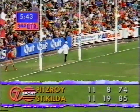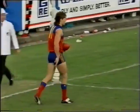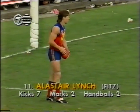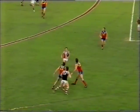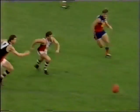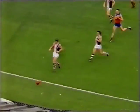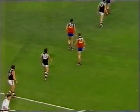Certainly those St Kilda supporters behind the goal down there roaring their disapproval. 11-19 to 11-8, but the Lions will finish on the breeze. Lynch, Members side. Allen got a fist on Abbott to punch it away. Socked away by Bowie, and out of bounds it goes. 5.5 minutes remaining till three-quarter time.